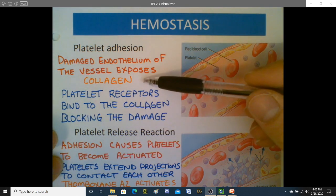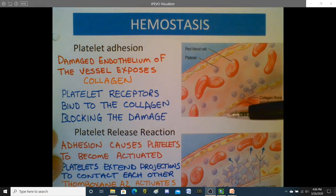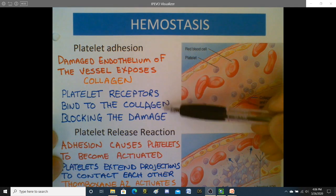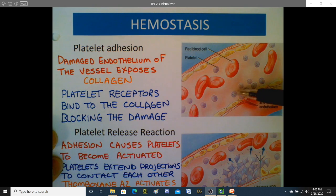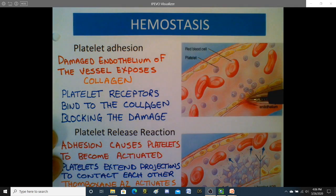Now this exposed collagen is going to activate platelets in that area. So it says platelet receptors bind to that exposed collagen and just start physically blocking the damage. So here you see these little blue circles are platelets. They are being attracted by this injury that has exposed the collagen. So that's the first step. We call that platelet adhesion. The platelets are adhering to the collagen and becoming activated.